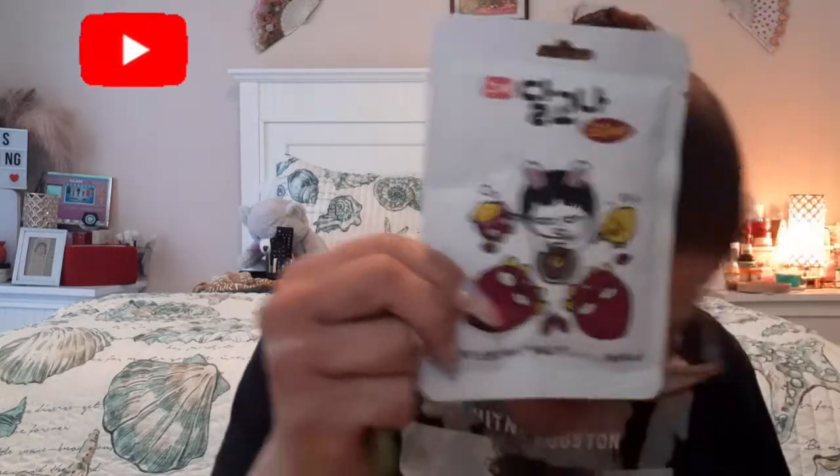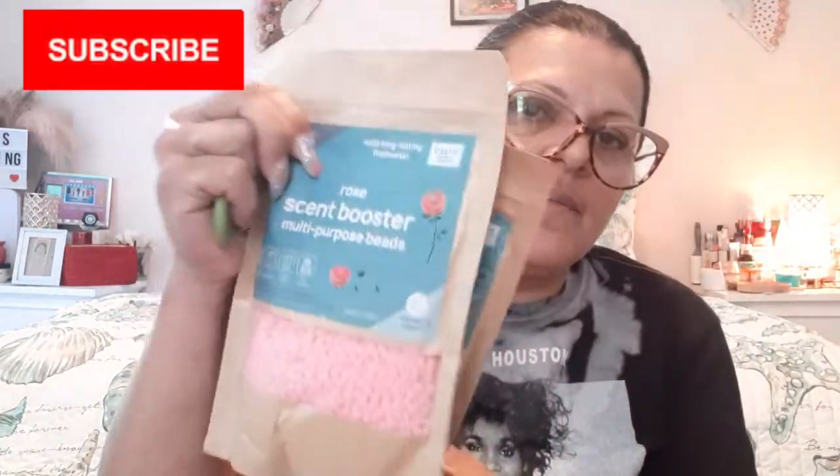Oh, and I picked up more of the booster beads. Picked up one and one. Okay, and then I picked up, oh yes, the Slim Brows. Dark brown. I picked up two of those. But the other one is in here somewhere. Let me pick this up. Yeah. One more.